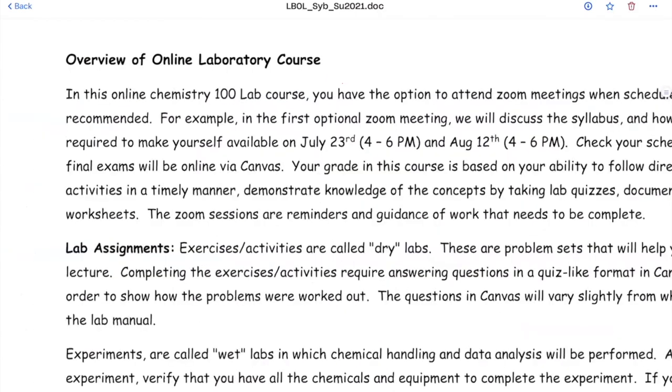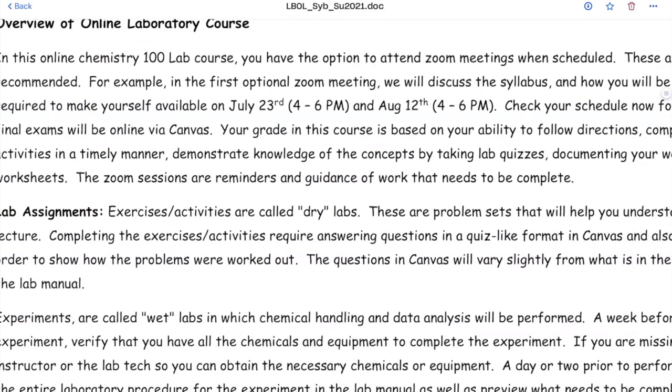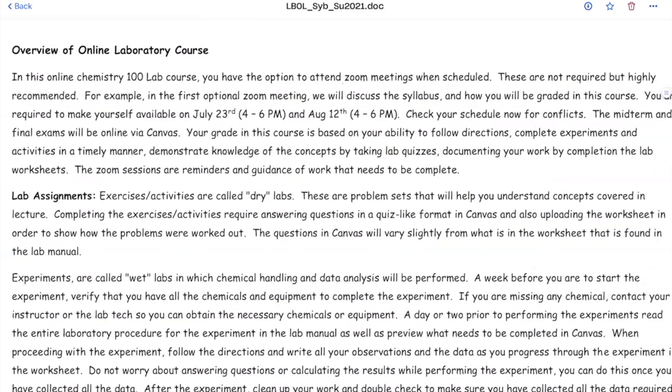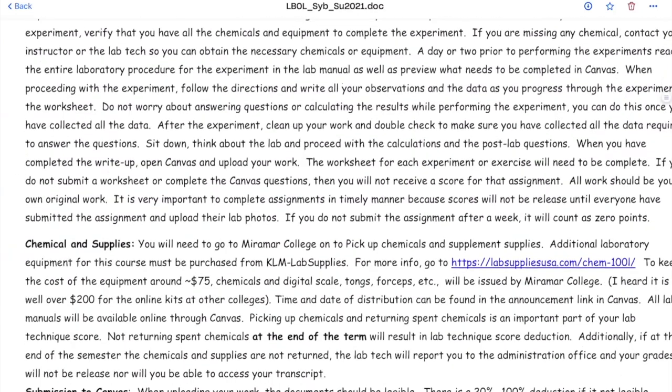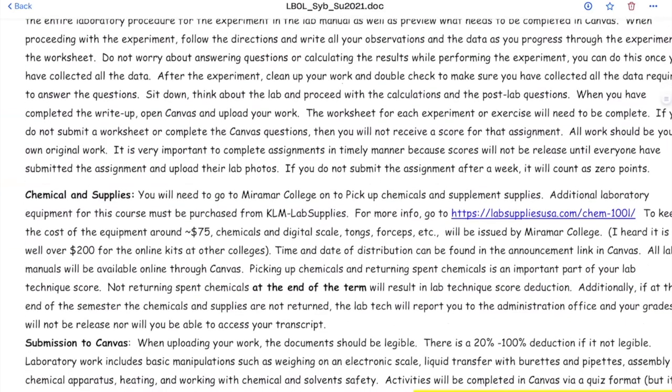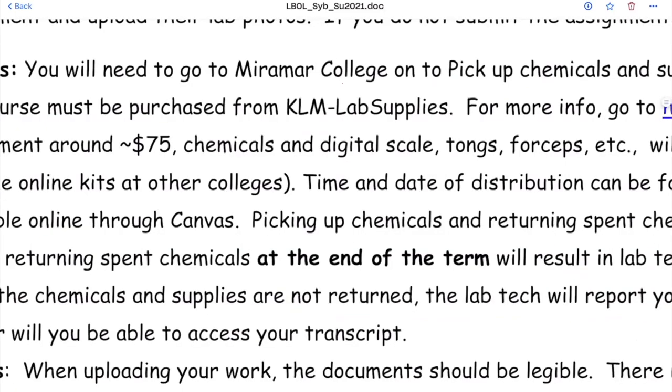Lab assignments, I try and define for you the difference between a dry lab and a wet lab, okay? So you can read that right there. And then I tell you about the lab supplies. And if you actually scroll down the syllabus further, I actually give you a description of that, okay? So it kind of tells you that you got to return the stuff that Miramar gives you. The stuff that you buy from KLM, you keep that, okay?